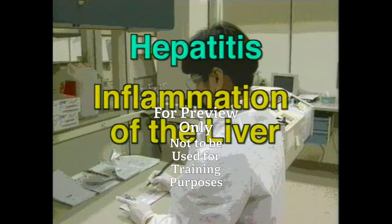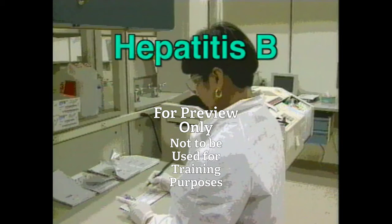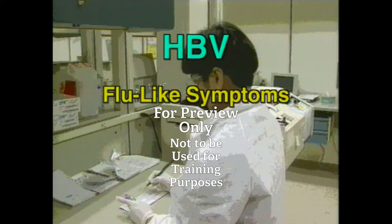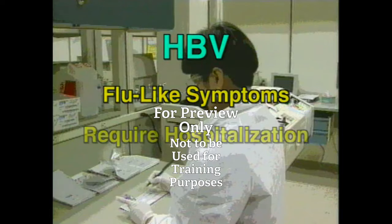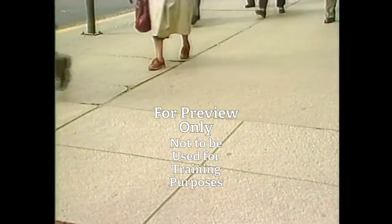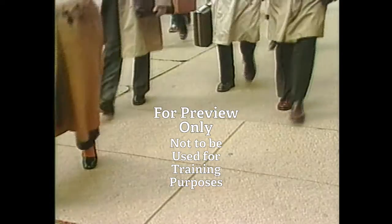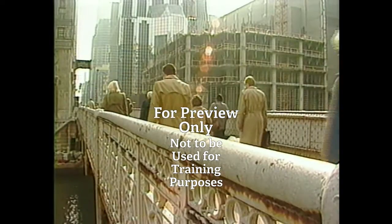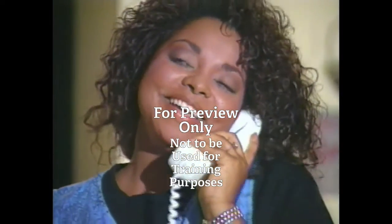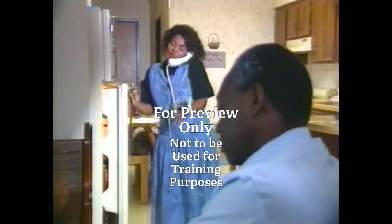Hepatitis means inflammation of the liver. There are several different strains of hepatitis. If you become infected with the hepatitis B virus, or HBV, symptoms can range from flu-like to symptoms so severe you require hospitalization, or you may have no symptoms at all. Unfortunately, many people are unaware that they've been infected with HBV. You can be infected and have no symptoms, yet be contagious and spread the virus to others. This means school employees can transmit HBV to sexual partners, family members, and even unborn infants.